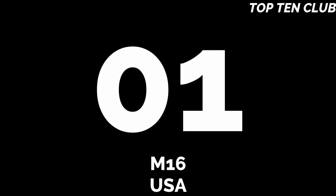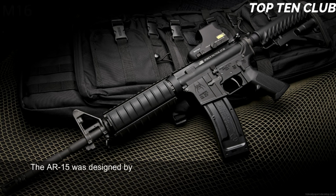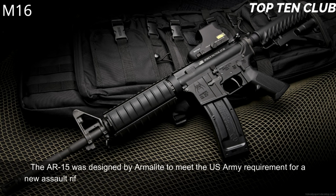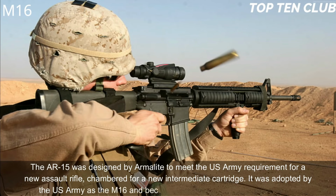Number 1. M16. USA. The AR-15 was designed by Armalite to meet the U.S. Army requirement for a new assault rifle, chambered for a new intermediate cartridge. It was adopted by the U.S. Army as the M16 and became a standard-issue infantry weapon.